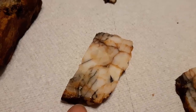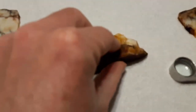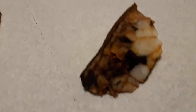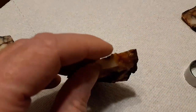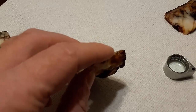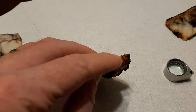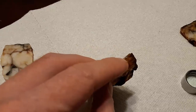And I did find one piece of visible gold on this guy. Now, unfortunately, it's not on the cut surface. I found it, where is it? There it is. I found it on the end, on the raw surface. I'll take this over to the microscope and show you. It's right there at my fingertip. The camera won't pick it up because it's small, but there's some visible gold right there.